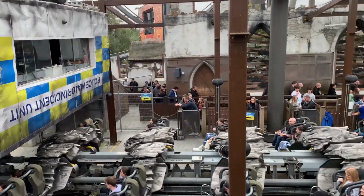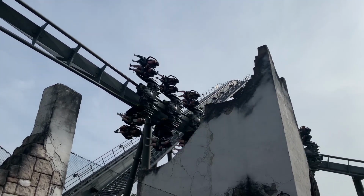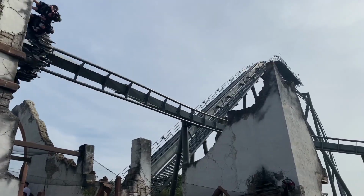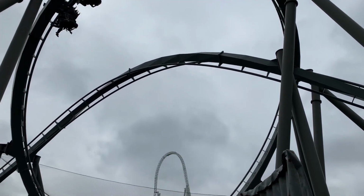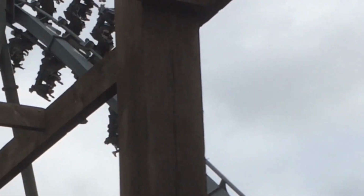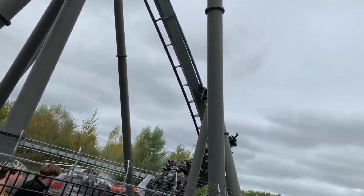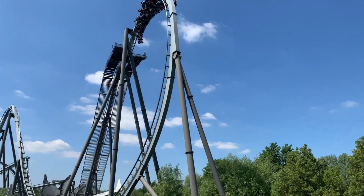Now let me take a second to talk about the restraints in the Swarm, because they have very mixed opinions. Personally I don't mind the feeling of the vest restraints, as I don't find them too restrictive and quite comfortable. The one negative thing about them is they do tighten. This normally happens on the more forceful moments, and by the end they can be much tighter. This is pretty annoying, though I don't think it ruins the ride too much if it happens.